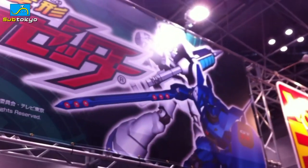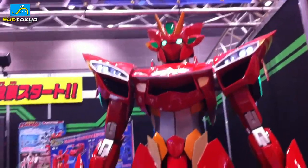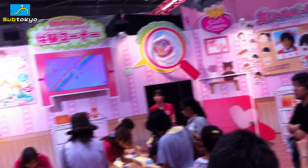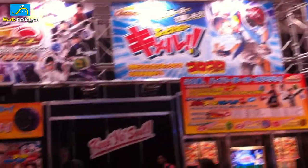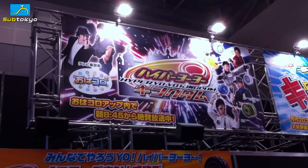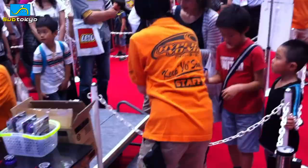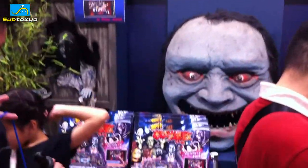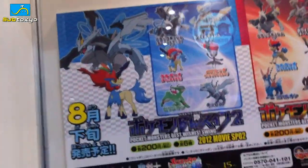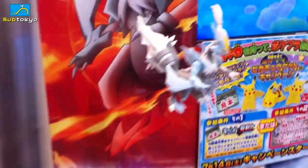Gyro. I've seen this in other conventions. Nostalgia Hyper Yo-Yo. Some kind of haunted house app for smartphones. Alright, Pokemon. Some promotion for Black and White 2. Here's some pretty cool looking keychains. And more products and stuff. Ooh, that's awesome.